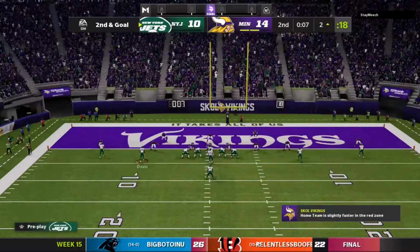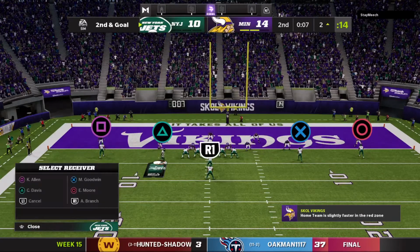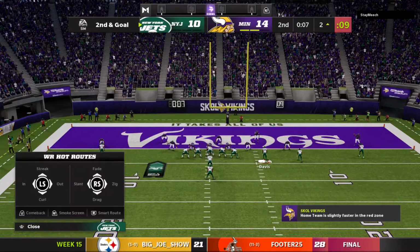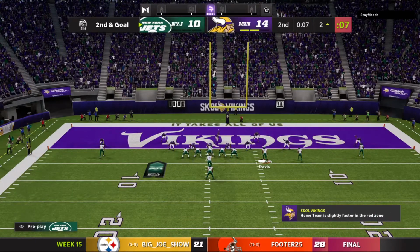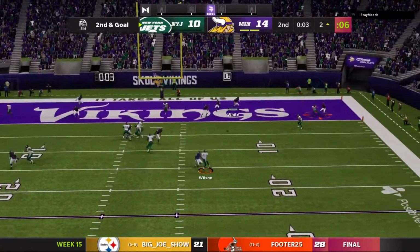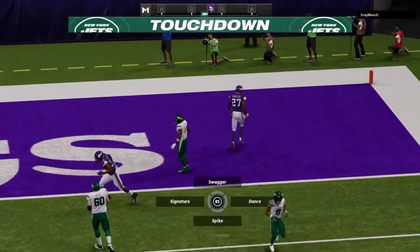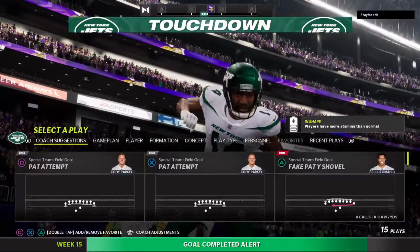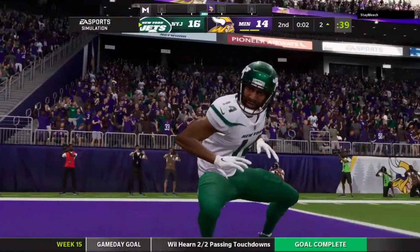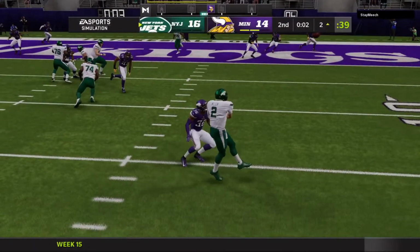Second and goal, and they will try again from the 2-yard line. Here's Wilson to throw. Escaping the pressure right. And this will be caught in the end zone. Touchdown, Jets. Marquise Goodwin in the final seconds of the first half. And the Jets have taken the lead here in the final stages of this first half.